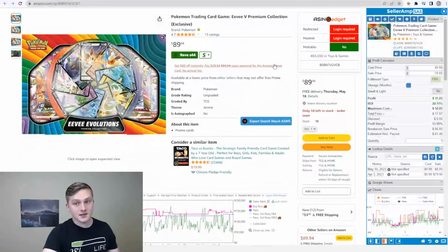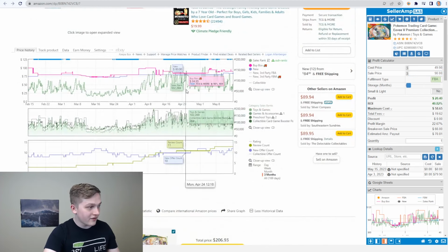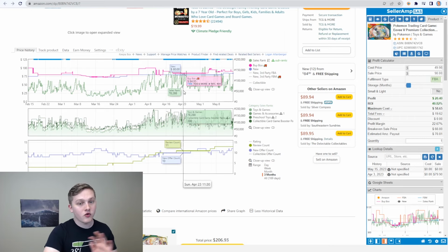And yeah, I would say this is an awesome product. $11 profit, 22% return, even at that lower price. And currently it's selling for closer to 90. So at those numbers, we're getting $20 profit per unit. And this is definitely selling. Plus that 20% cash back through Rakuten. This is a great product to flip.